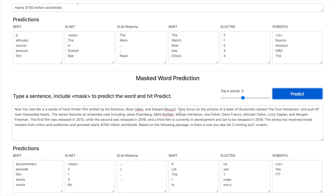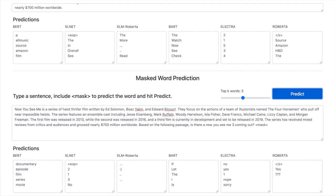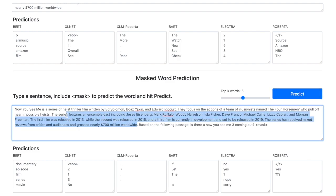So I've taken this example from the Hugging Face NLP viewer, looking at the BoolQ dataset. So here we have the passage. The left half of this prompt is the passage that's going to be inputted, and then it's going to have to answer a question about the passage.